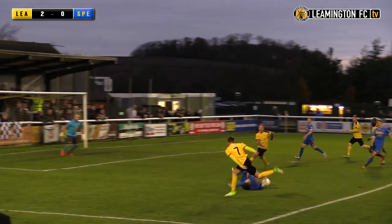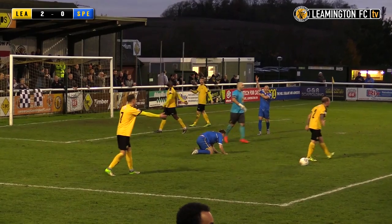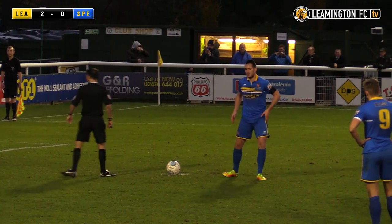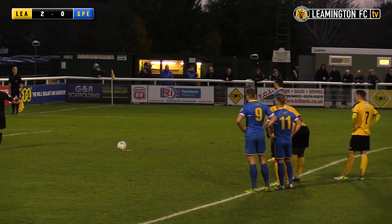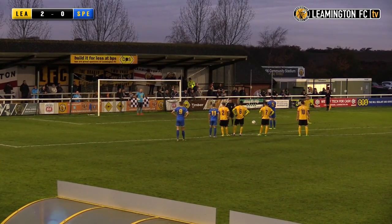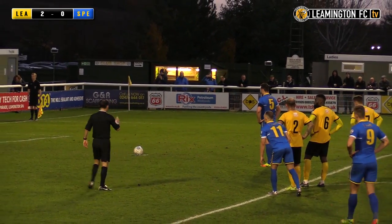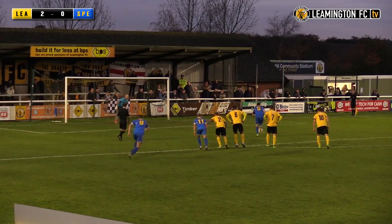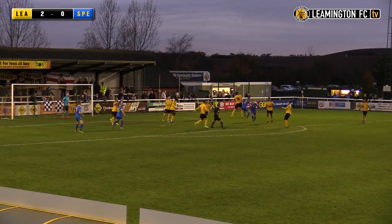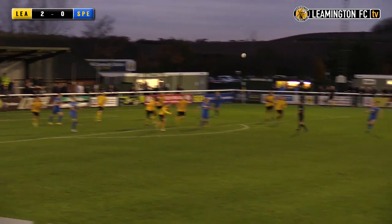I think it was Chris Chandler making his way down that left-hand side. Dunbar was late with his challenge, caught the feet of the fullback rather than the ball. And Spennymoor Town now have an opportunity to get themselves back into this game. Joseph Tate then, to get Spennymoor back into this game. It's saved by Tony Breeden. It's a poor penalty down the middle. Breeden saved it with his feet, and Leamington will clear, English.